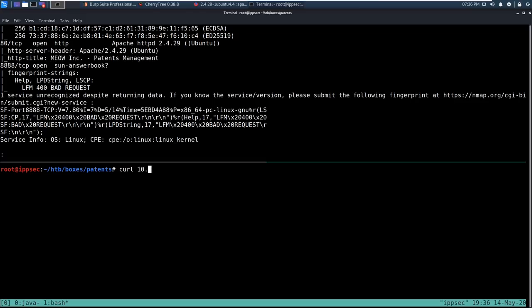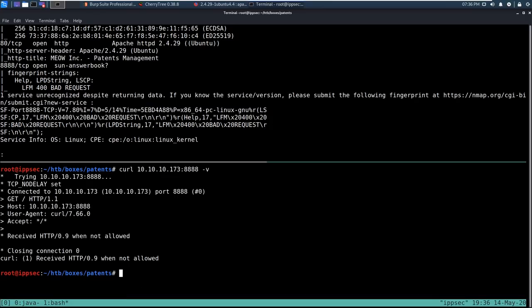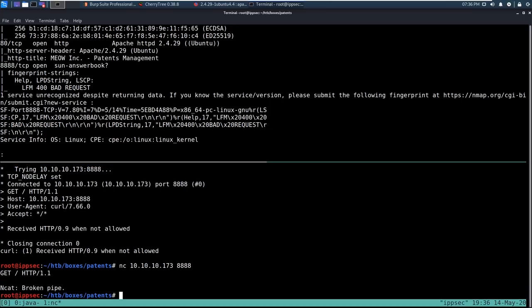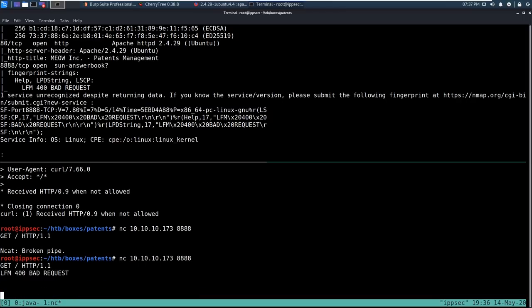But we're just going to curl 10.10.10.173, 8888 for the port, and an error message, HTTP 0.9. And looking at this, it's just closing the connection. So it doesn't look like it likes curl. Maybe it's an HTTP server because we're getting an HTTP error message back. If we do netcat 10.10.10.173, 8888 for the port, GET slash HTTP slash 1.1, hit enter twice, nothing. Did I screw something up? GET slash HTTP 1.1. And we get LFM 400 bad request, which is what nmap had saw. So I have no idea what this is.